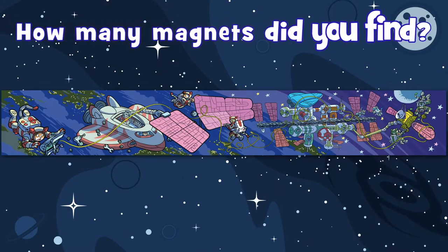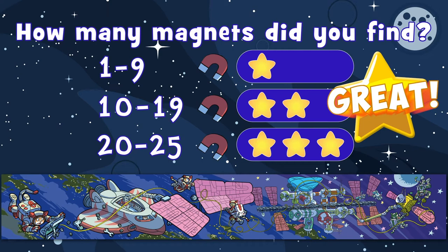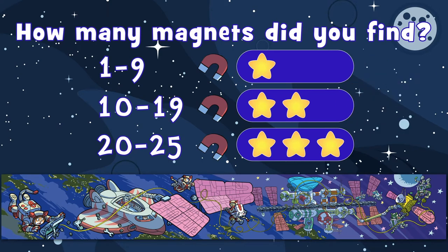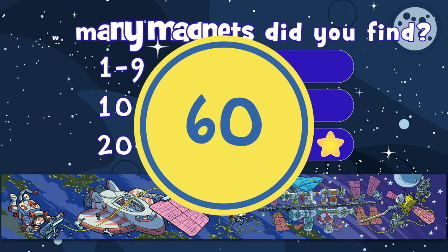How many magnets did you count? If you found 10, that's great. Okay, let's try it again. This time, you'll have a whole minute to find as many magnets as you can. Ready? Go!